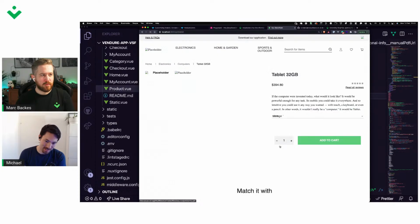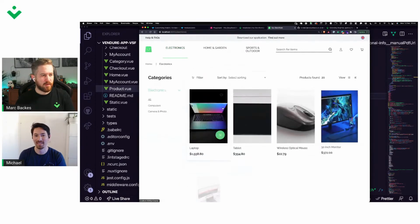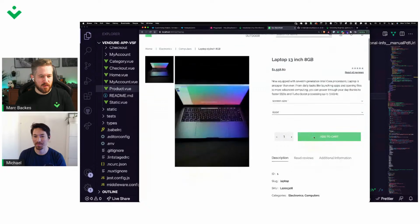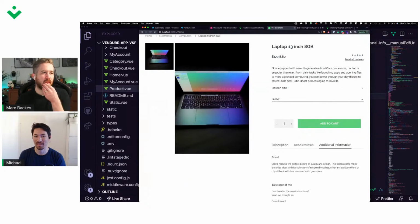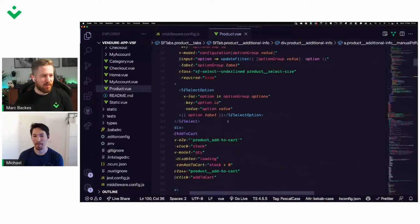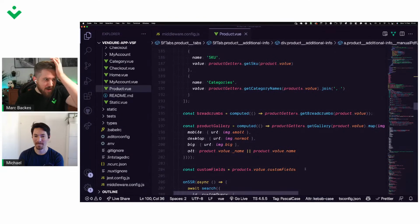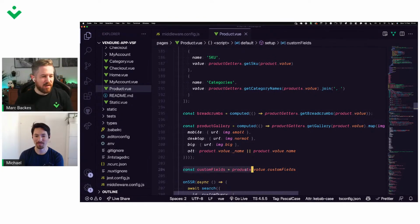What's going on here? Let me see. That's interesting. That is interesting. This didn't happen, or this I didn't check in my run. So now we have to see. Okay. I suppose it has to do with that I load the custom fields here. Oh no, it's probably because it's not reactive. I suppose. This is just my guess.